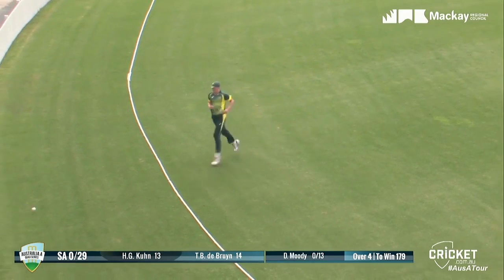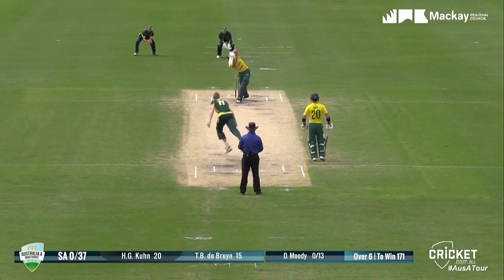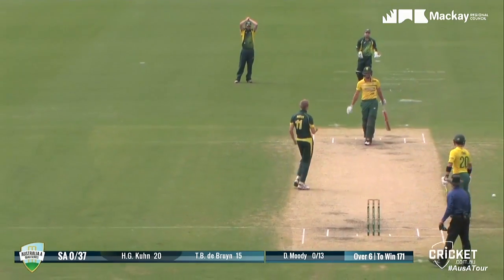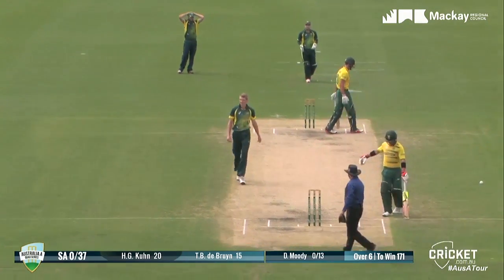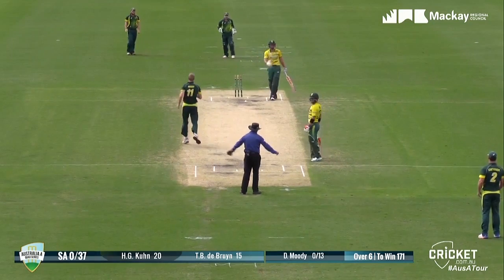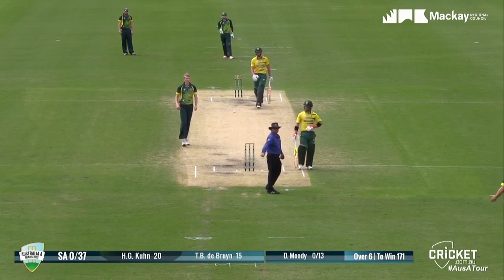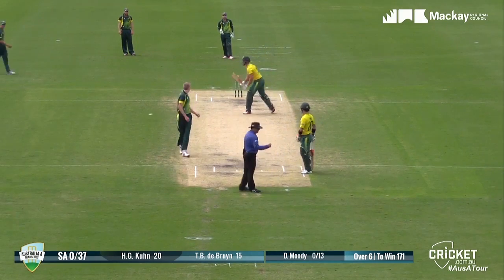and he strays on leg. So much so it's going to be a lot of work for Moody to do, and it's a little bit too far out of his reach. So another boundary to South Africa. Straight, the shouts of catch it, and it came back so very quickly for Moody. And some movement. So De Bruyn certainly pulled out exceptionally late.